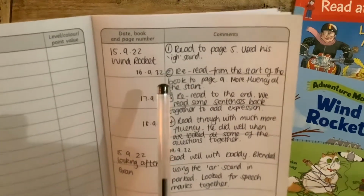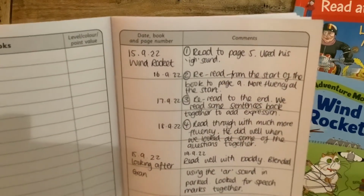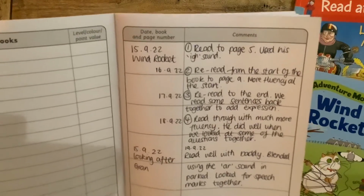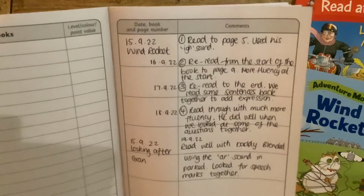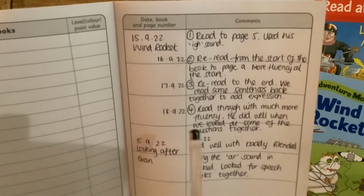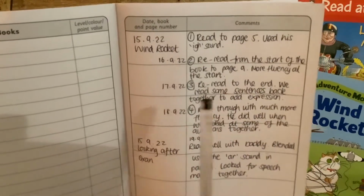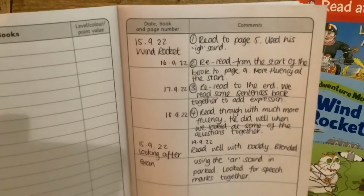And then the second time round, we found it's really useful if you start back at the beginning of the book. If they're rereading the bits they've already read, again, it helps build their confidence and their fluency, and they really enjoy being able to read it from last time. So I've put reread from the start of the book to page 9, more fluency at the start. So again, just a short comment about how they got on.